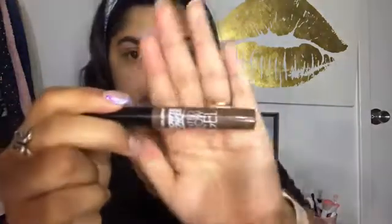Okay, so that is the first brow. And then what I like to do is take my brow gel from LA Colors, and I just like to apply that all over the brow so those hairs can stay in place.